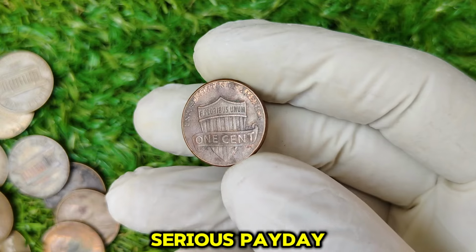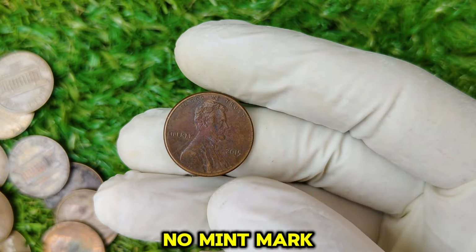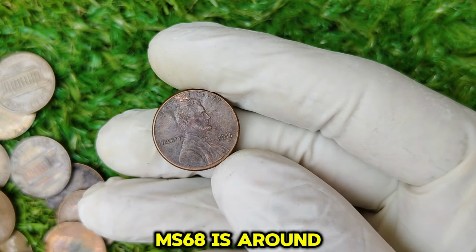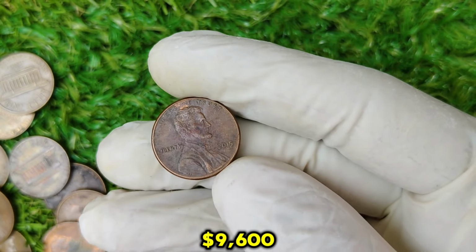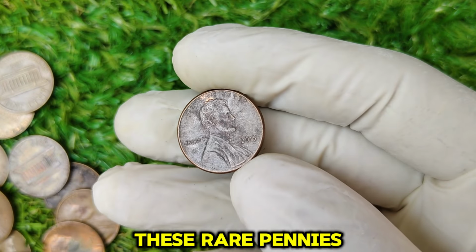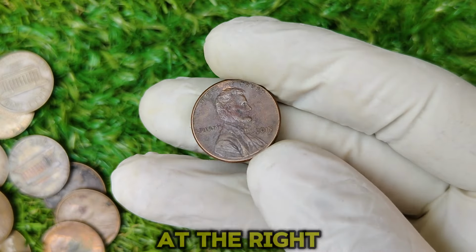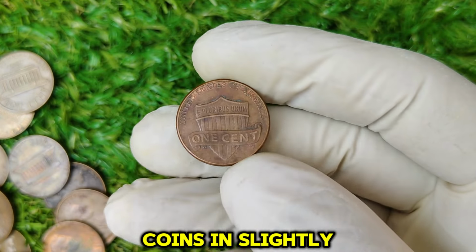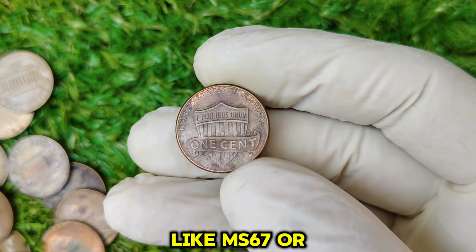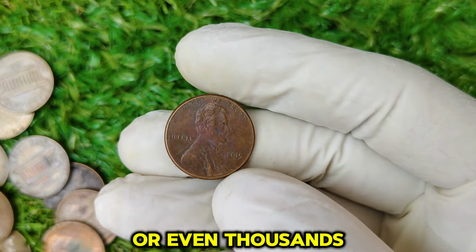As of today, the current market value for a 2015 no mint mark Lincoln cent in mint state MS68 is around $9,600. This price can fluctuate based on demand, but if you have one of these rare pennies in top condition, it's definitely worth holding onto, or even selling at the right time. Keep in mind, coins in slightly lower conditions, like MS67 or MS66, can still bring in hundreds or even thousands of dollars, so it's always worth checking out the grade of your coin.